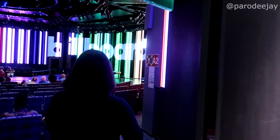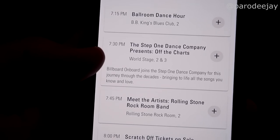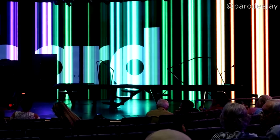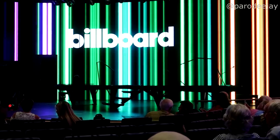Oh, that's right. They're incorporating some Billboard folks and some other performers tonight. So the show tonight is off the charts. Yeah, they've got kind of a dynamic little platform up there on the stage tonight. We'll have to see what that's going to be used for. We'll tell you about it afterwards, obviously, because we can't record.